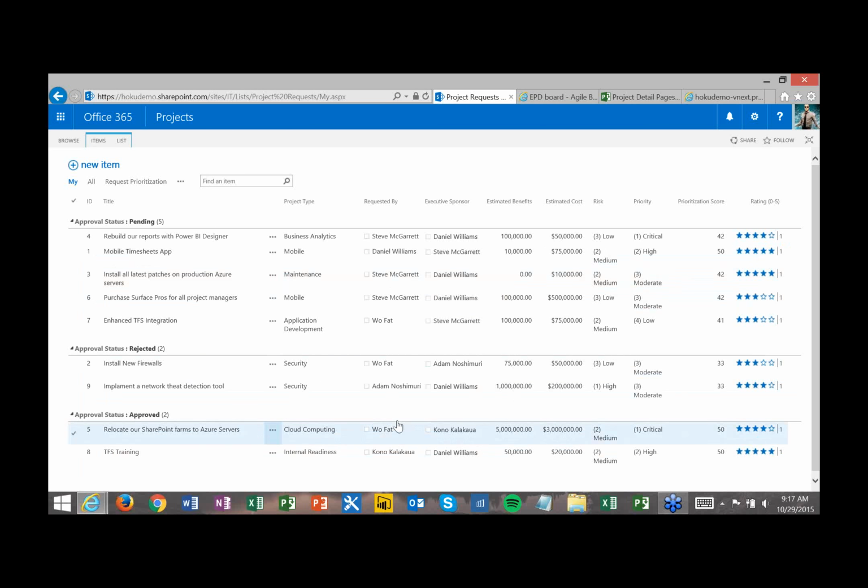You can see all the different requests. You can rate them. So if you want to make it a little bit more social and collaborative, people can actually come in and rate these, and it'll give you the average rating here, so you can see that. You can see some other information about the project request: what are the estimated benefits, estimated costs, right? You put in some high-level key information for these requests when you put them in.